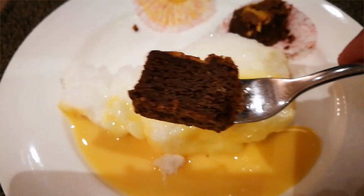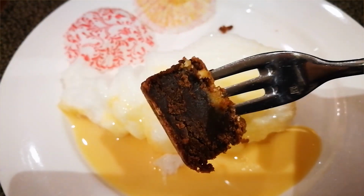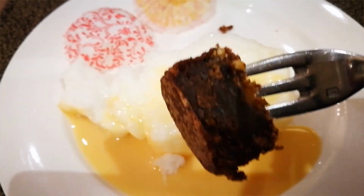Now let's try their brownie. Ooh. It's not brownie. It's butterscotch, like the one in Iloilo and Bacolod butterscotch. That's really good. Woo! Pak na kanamit. That's so good. Now this one.